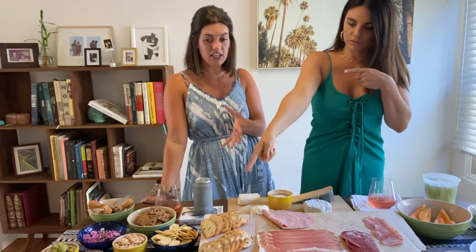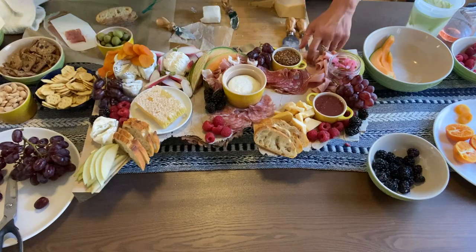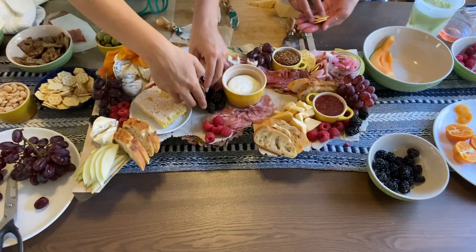Next, we've got the things to eat, a little accoutrements. So we got the baguette from Sadie Rose Bakery. Super delicious sourdough. You gotta have something to put all your gooeys on. We have a cracker with a dried fig and then a gorgonzola cracker. In case that's your fancy. Yeah, definitely.